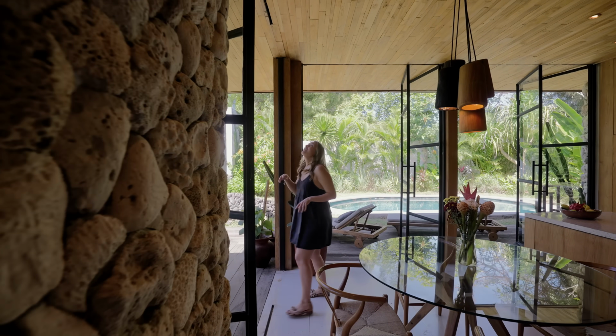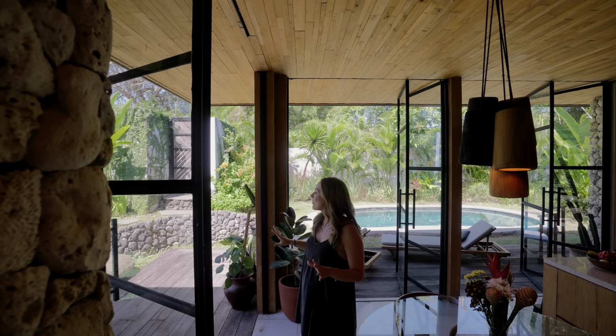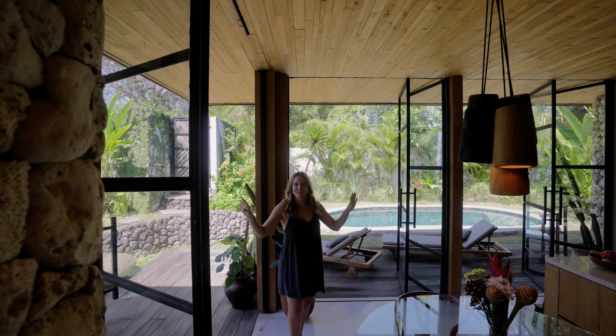And then they've brought in this recycled teak on the ceiling, and I love the way this is just completely seamless from the inside out. It's just got these slight narrow channels for these doors, but otherwise it's one perfect floating roof.